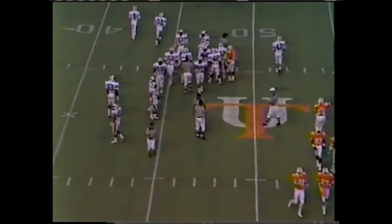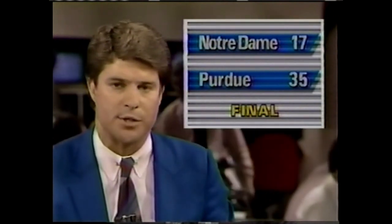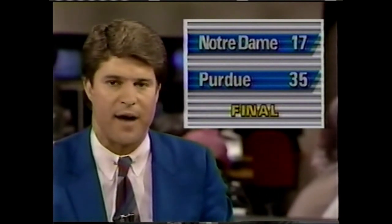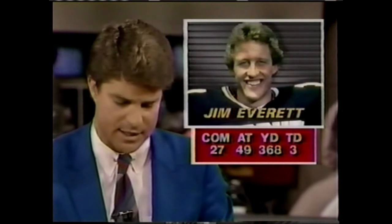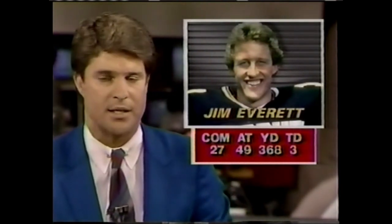Here's Jim. Again, recapping scores for those who have joined late. Purdue beat Notre Dame again, 35-17. Third loss to Purdue in Faust's 5-year tenure. Jim Everett, the Purdue quarterback, 27-49, 368 yards, 3 touchdowns, one of the better quarterbacks in the entire country. Back to Keith Jackson.